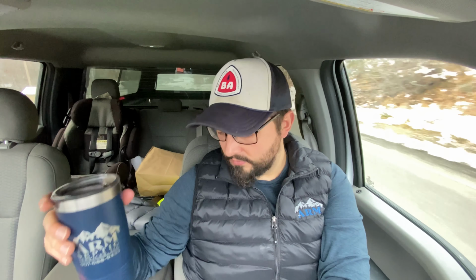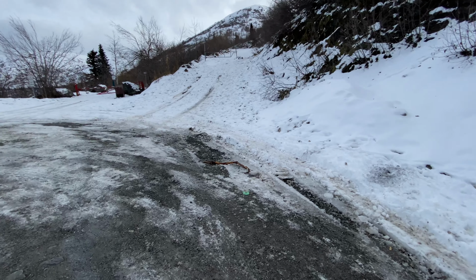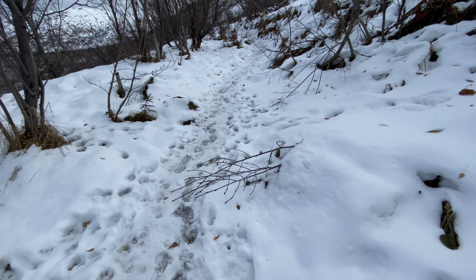Take you for a little fun hike here up Baldy Mountain in Eagle River. And hopefully the snow's not too deep up there. We'll see what happens. All right, here's the Baldy trailhead. Let's do this. Let's see what happens. It's just like yesterday, I was hiking up here.